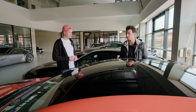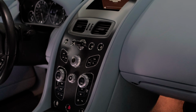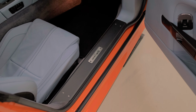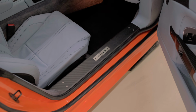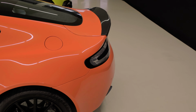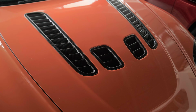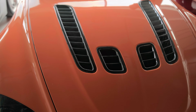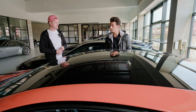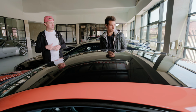Did you add some special upgrades of yours? Yes, we added some things to be fully complete. We added the frames around the air vents, the center console panel, kick plates, and the frame around the speedometer. We also added the rear ducktail spoiler and a few other small accents to make this car fully complete and maximum equipped with carbon fiber. It looks 100% original, but it's just better components. We don't make tuning parts, we don't make custom design parts, we make OEM plus parts.